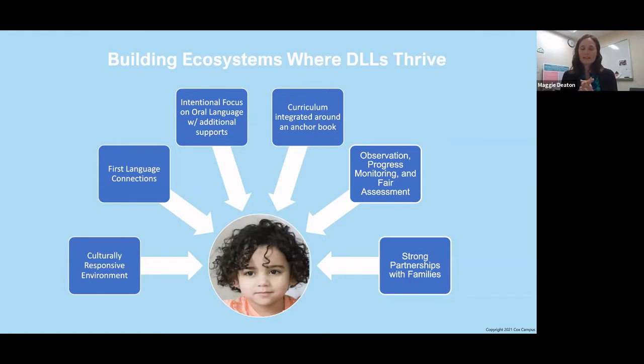The third element is a real focus on oral language with additional support. So being a child's conversational partner. We talk a lot about that at the Speech School at the Rollins Center, that we need to have meaningful conversations with children. But in order to do that with children who are developing in 2 or more languages, we have to add supports. We need to be using their first language, or maybe we need to be using props. We need to be using gestures, visuals. So there's a variety of supports to support conversations.